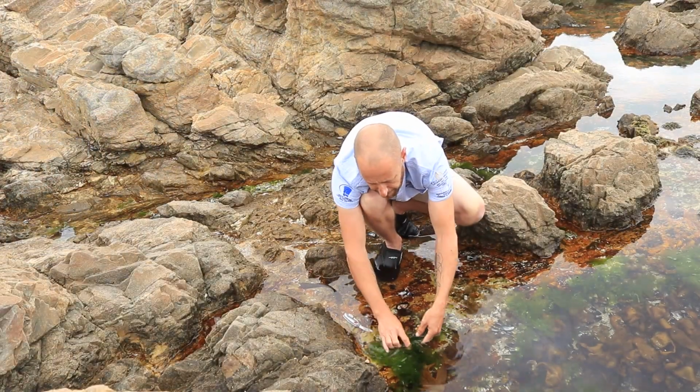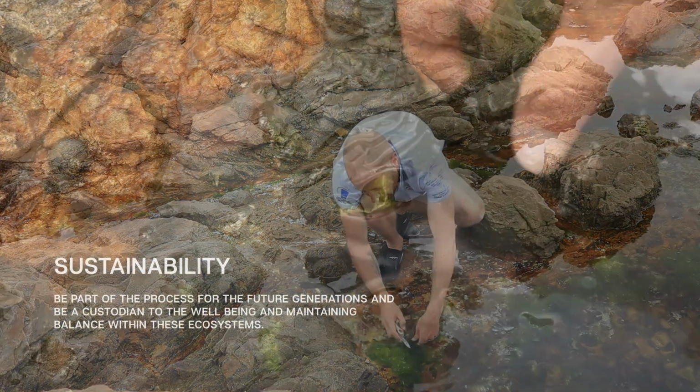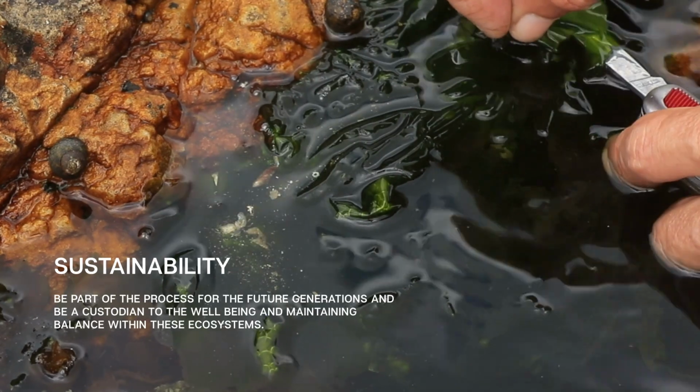So here with the Ulva capensis, I'm going to be taking my hands in there. I'm going to look at where the fronds end. From the base, with a sharp knife, I'm going to cut it and remove it.